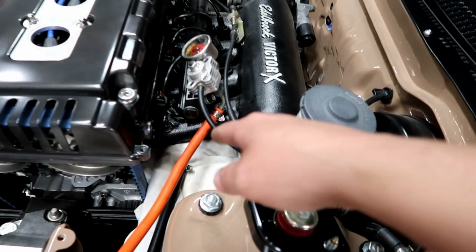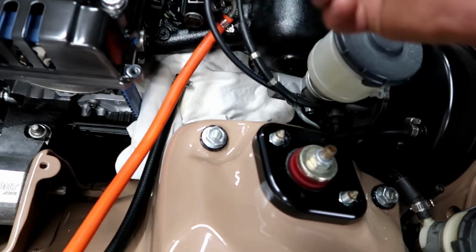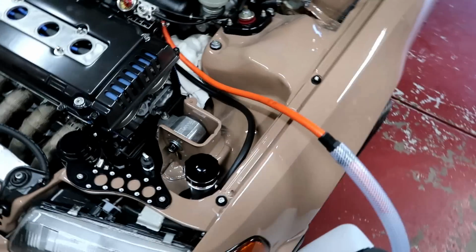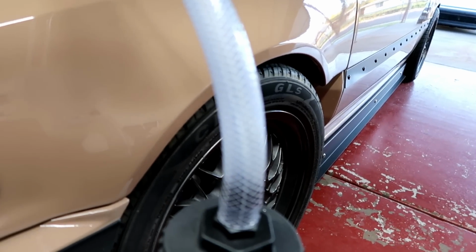I was afraid of having a leak, dude. That's why I have these rags down here. That is literally right above the alternator. I imagine just saturating the alternator with a bunch of gasoline couldn't be good. Hell yeah, dude, that is flowing.